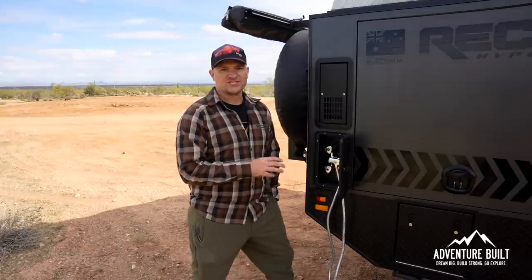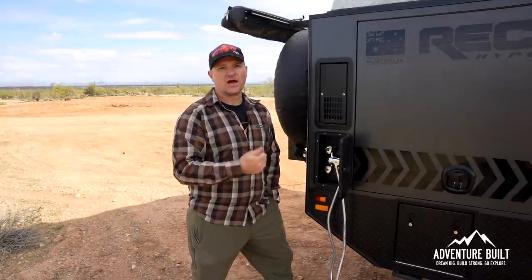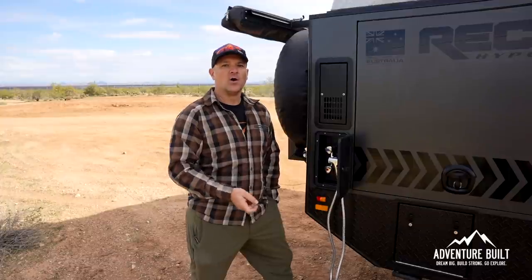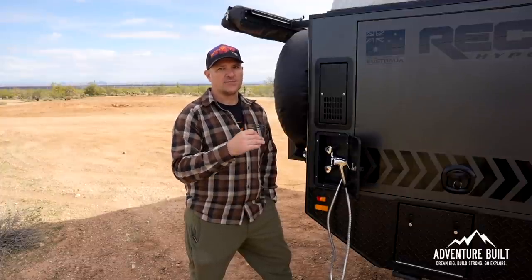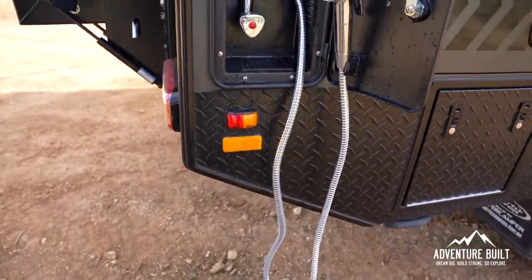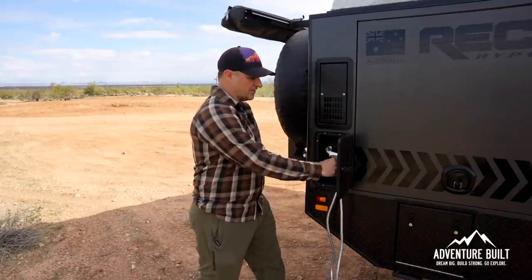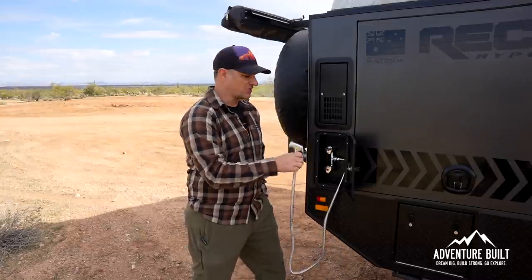The other cool thing with the shower is that it's already plumbed into the same as a sink, so you got hot water right off demand. We've upgraded to a Truma Combi, so it's furnace and hot water, but it comes standard with a hot water. The other cool thing is when you have the optional ensuite off the rear, this reaches over to it, and we'll show you that right now.